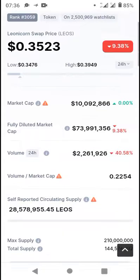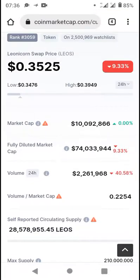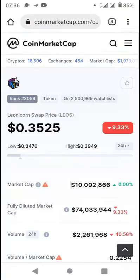So guys, the market data is tracked. You can see circulating supply, volume, market data, and all others. So basically, for this LEOS token, first step, all you need to do is add it to your watch list. You're going to click on this star button. You want to click on it.